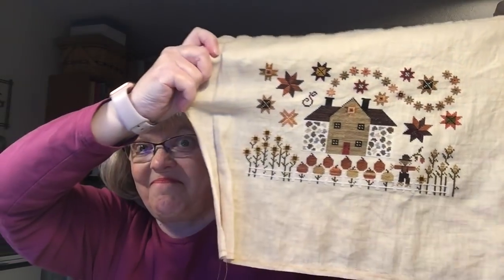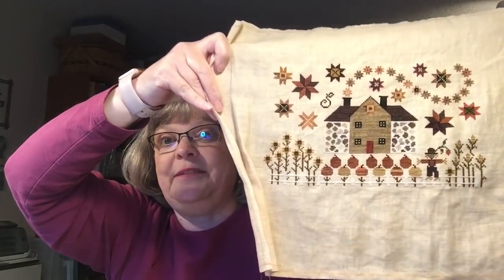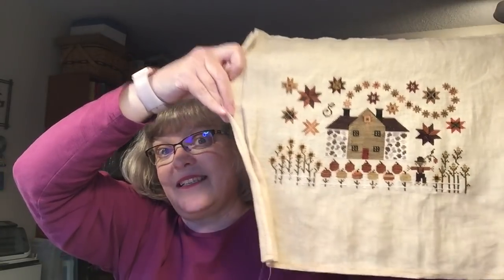Yep. So while I was gone last week, we went out to the cabin, and this was one of the pieces that I brought with me. And I thought, wonder if I just concentrate, almost become a monogamous stitcher where I only stitch on one piece, if I can finish this guy.